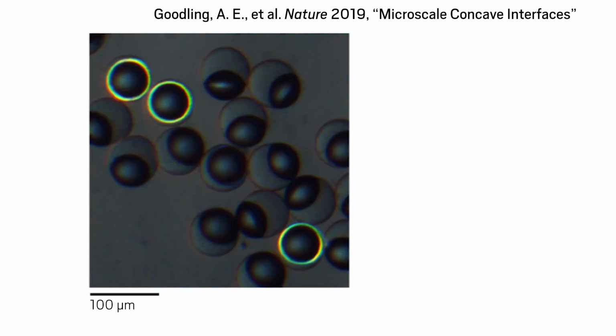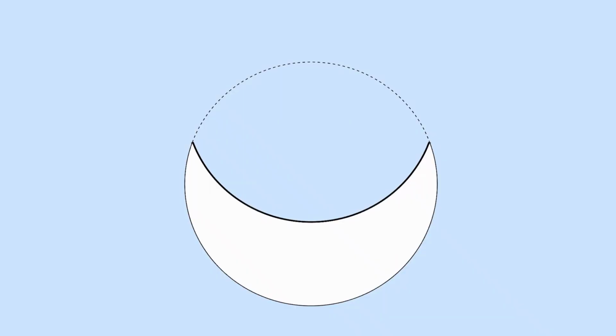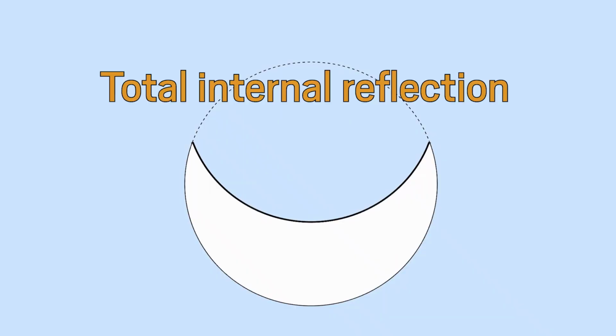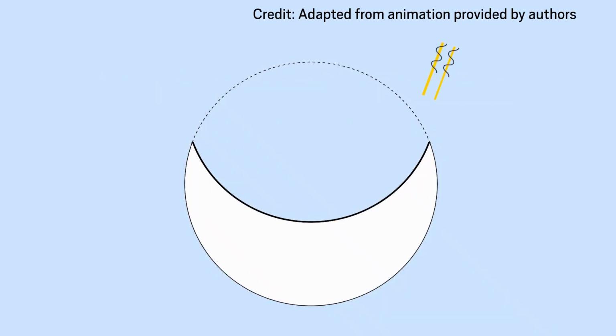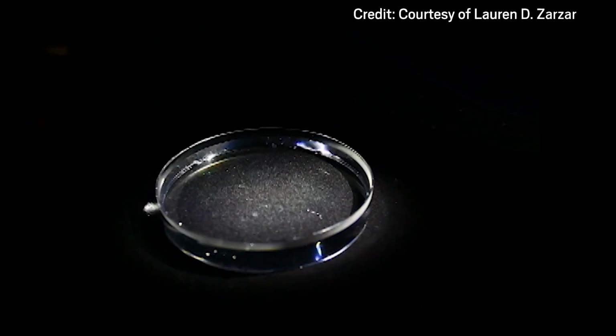Their oil droplets are made of two oils of different densities that join together at a curved interface. That curved interface provides the right conditions for a phenomenon called total internal reflection. If the angle of the light rays entering the droplet is just right, the light doesn't go straight through the droplet. Instead, it bounces off the concave interface where the two oils meet. All that bouncing means some light rays will travel farther than others to reach your eyes. That difference allows different wavelengths within the rays to interfere with each other, leading to colors that change based on viewing angle. Now back to the petri dish.